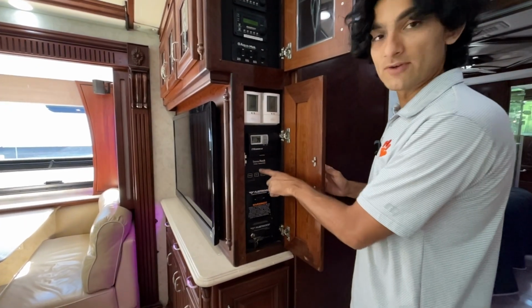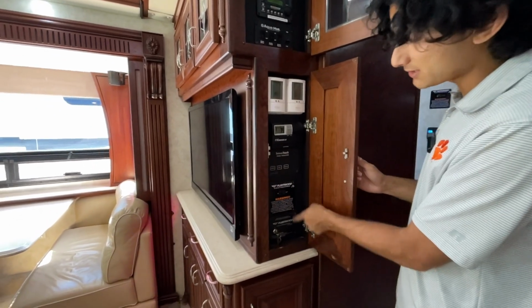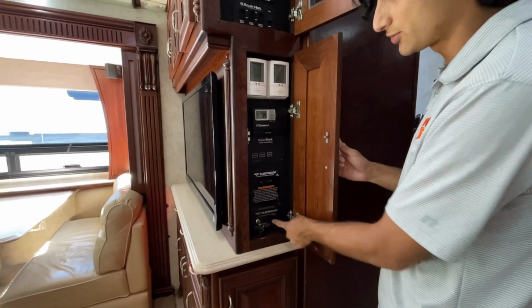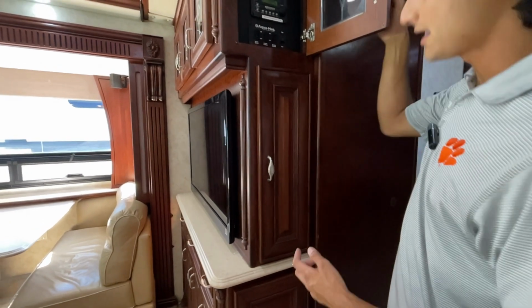And right down below we have our Sensa tank monitor with pretty accurate gauges, which is nice. And down below that we have slide out controls. We've got our passenger side slide out control, as well as our driver side slide out control on the very bottom. And that is our main control center.